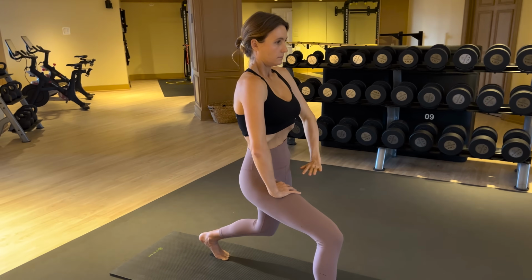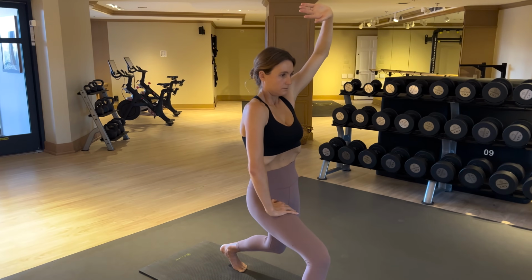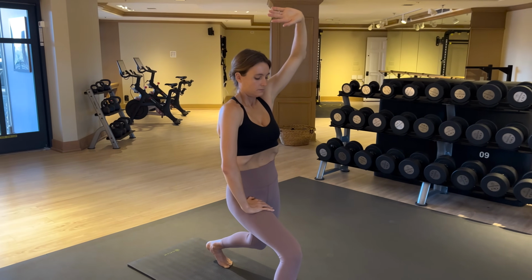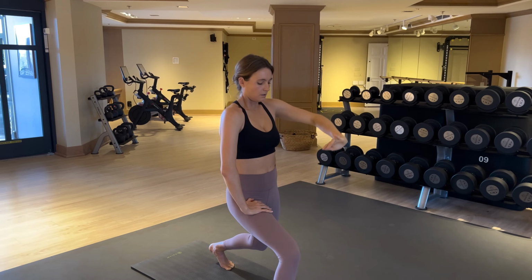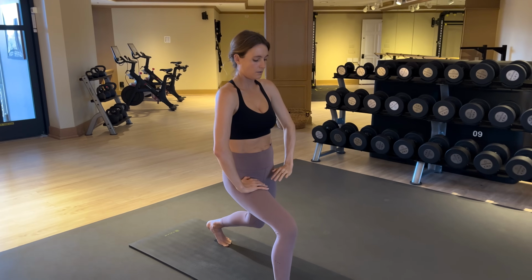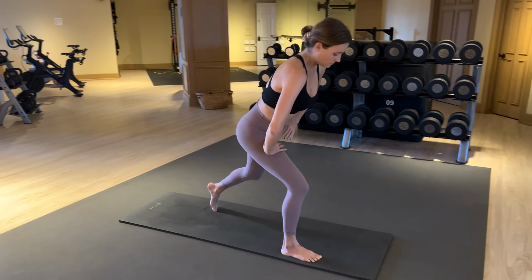Good. And then bring that hand up overhead in apnea. Good. Keeping that palm lifted for your inhale. Exhale, bring that hand back down. Excellent. So stay here for your inhale. On your exhale, come back to that hinge position.